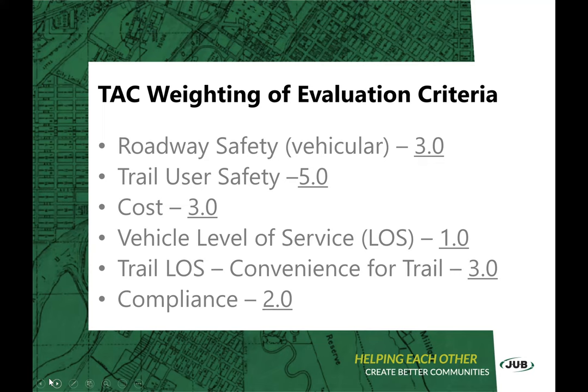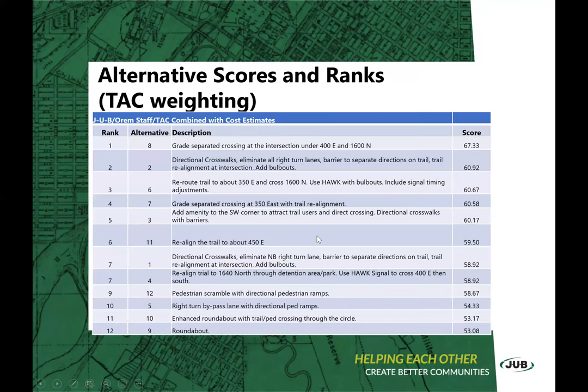So when we met last, we asked you to prioritize these alternatives. What was most important to you on these criteria? Based on your priorities and what was most important to the TAC, we created weighting for these criteria. Road user safety was most important at 5. Compliance was a 2, and cost 3, and you can see how this lays out. We applied this weighting to the scoring, and this is how it played out. It didn't change number 1 and number 2. Still grade separated crossing, that's ranked 1, and then directional crosswalks.